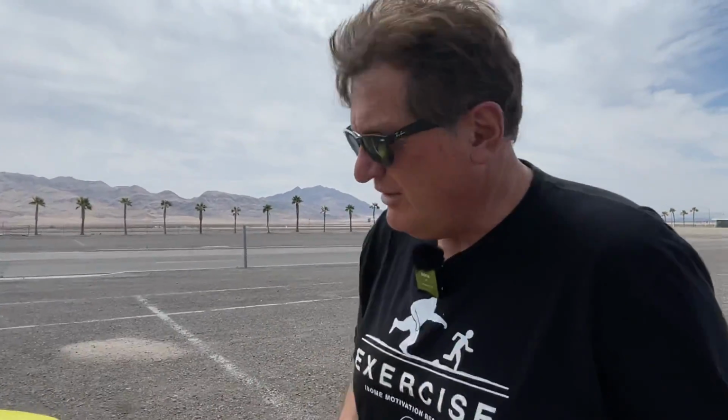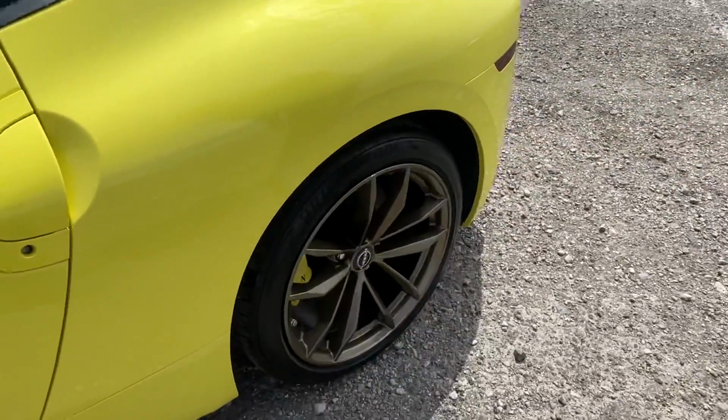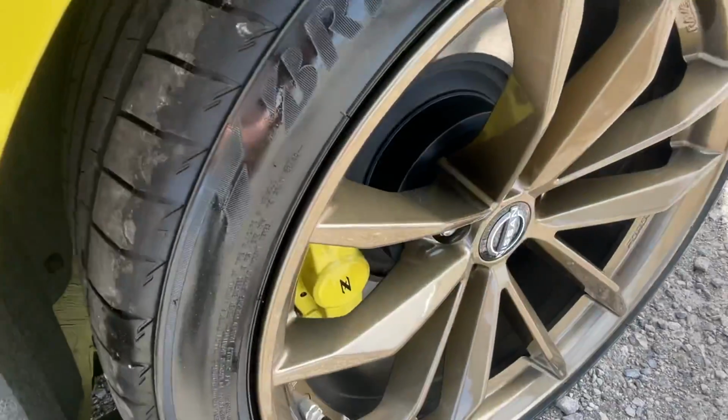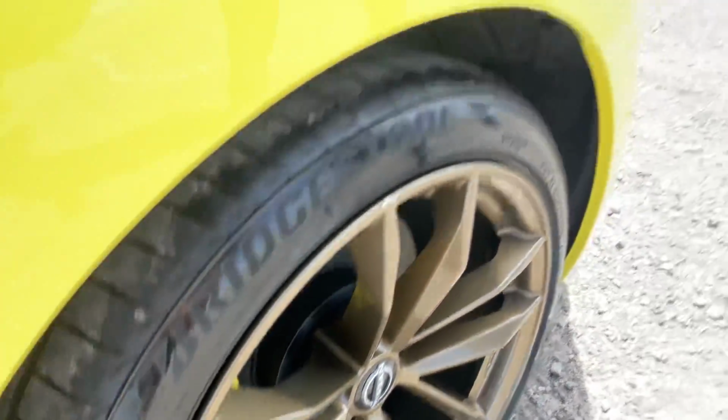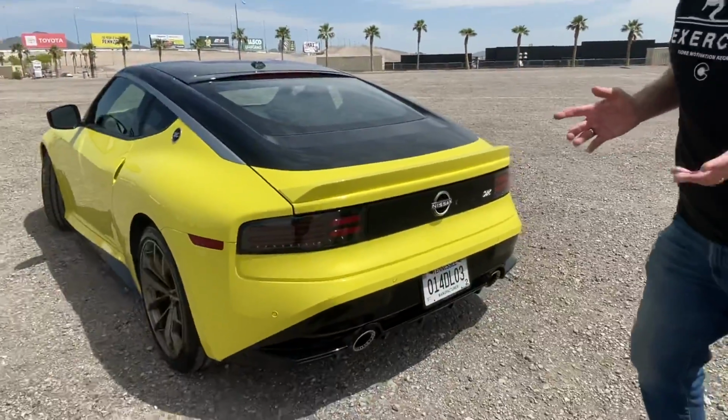You either love it or hate it. There are very few people who are kind of ambivalent, and in this car, I love it. I especially love the yellow Z brakes. I think that's a really cool design touch.